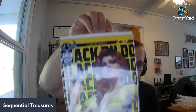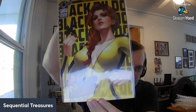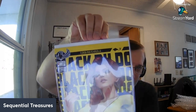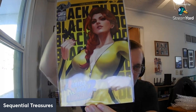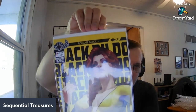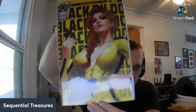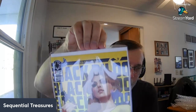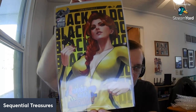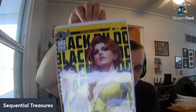And then we got issue 2 of Florida Man 2, Florida Man versus Hogzilla. You can see I went with the Kill Bill variant image. I just thought it was kind of funny. I was a fan of the movies, so when I saw this cover version, I'm like, all right, we'll do that. Since I got the last issue. Issue 1 was the take on the National Lampoon's Vacation movie, and this one is a take on Kill Bill. So definitely had to check that out. Florida Man's always a lot of dumb fun.